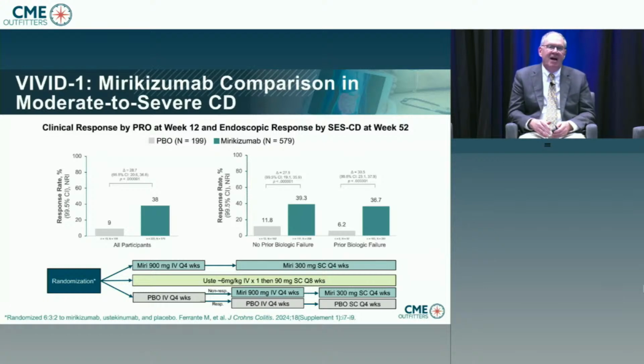When you stratified that difference by whether or not they had failed a biologic, you can see they're fairly equivalent. Like maybe it's a little bit bigger delta in the biologic failures, but the top line numbers are about the same. And you can see here that the induction dose was 900 milligrams every 4 weeks times 3 doses, and then the maintenance dose was 300 milligrams sub-Q every 4 weeks. So that's the first endpoint.